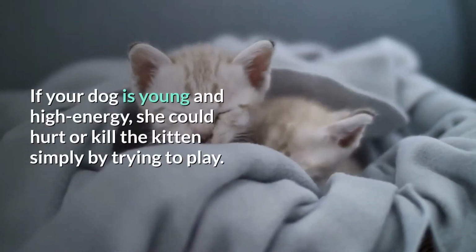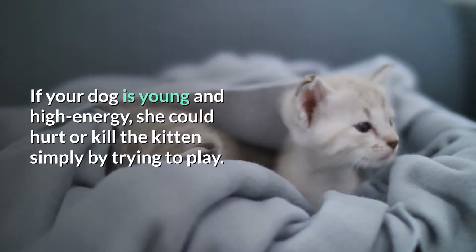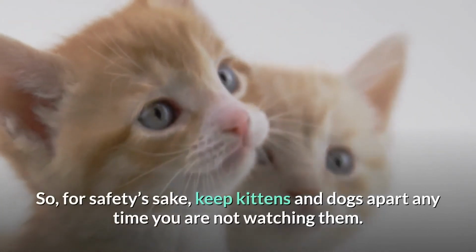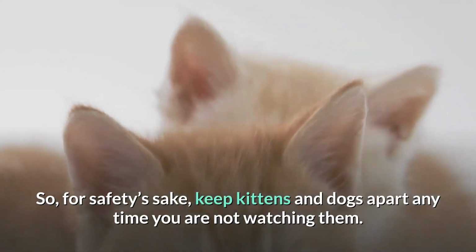If your dog is young and high energy, she could hurt or kill the kitten simply by trying to play. So, for safety's sake, keep kittens and dogs apart anytime you are not watching them.